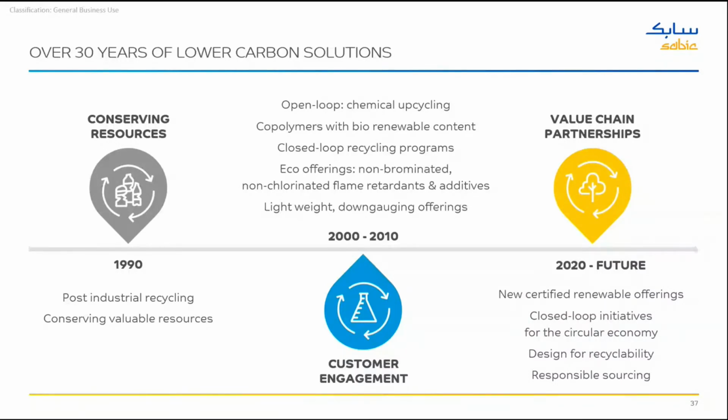They find use in electric vehicles, photovoltaic assemblies, and in helping customers design thin wall products. We continue to build on these offerings, but also look forward to use of bio-based feedstock in our products and support design for recycling efforts while ensuring that we are following the principles of responsible sourcing in our value chain.